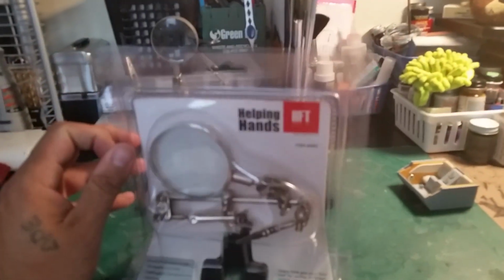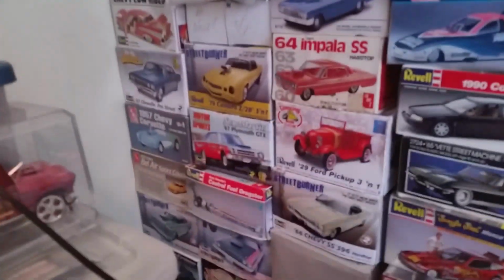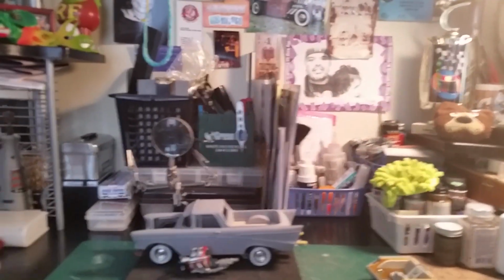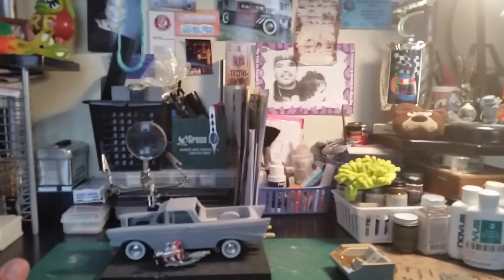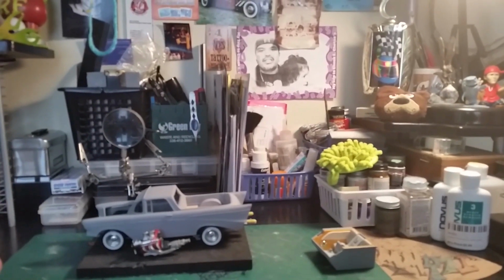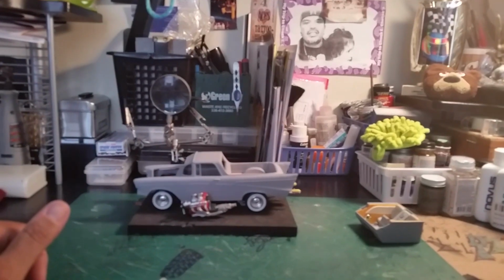He also sent me another one of these, which is cool because you can never have too many of these. You might need one spare. And he also sent me some little drill bits and paint brushes and stuff like that. Some glasses and stuff, which is pretty cool. He sent me quite a few things, and I thank you for that. It was awesome. Thank you for the package.